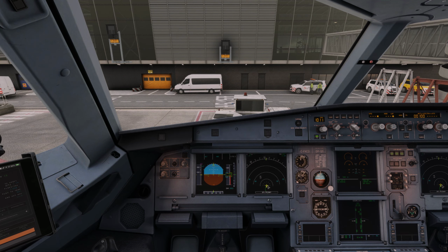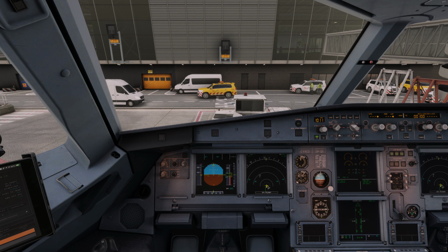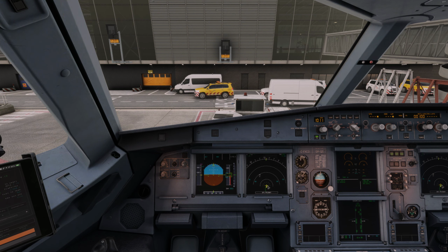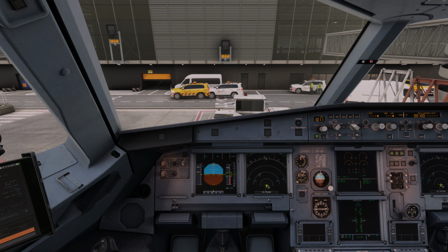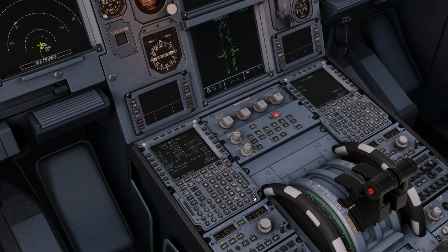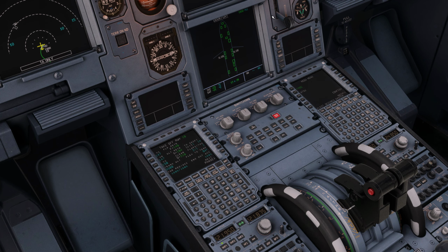Information India is current. You are clear to Ljubljana via the Pitas 8 Lima departure, runway 19. Initial climb is flight level 60 and squawk 7150. Clear to Ljubljana via the Pitas 8 Lima departure out of runway 19, initial climb flight level 60, squawk 7150, Quality 8, correction 942 Echo.